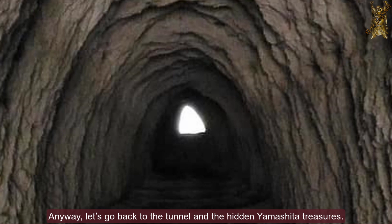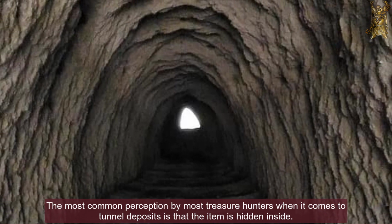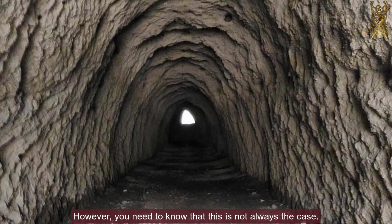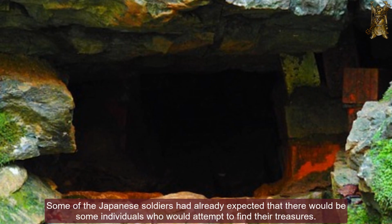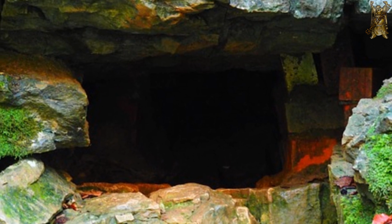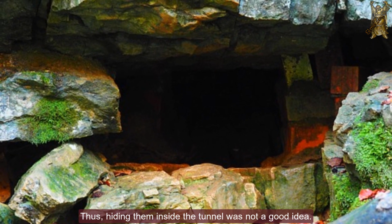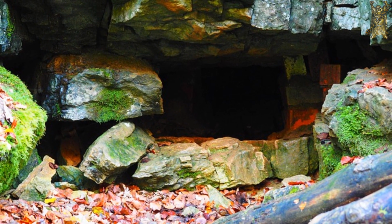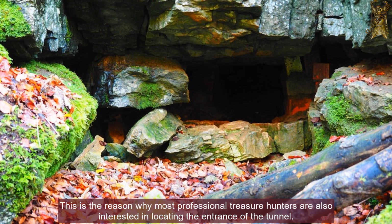Anyway, let's go back to the tunnel and the hidden Yamashita treasures. The most common perception of most treasure hunters when it comes to tunnel deposits is that the item is hidden inside. However, you need to know that this is not always the case. Some of the Japanese soldiers had already expected that there would be individuals who would attempt to find their treasures. Thus, hiding them inside the tunnel was not a good idea, because it's the most obvious hiding place. So they decided to hide them outside the tunnel, particularly near the entrance. This is the reason why most professional treasure hunters are also interested in locating the entrance of the tunnel.